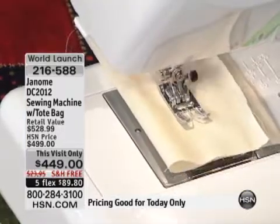The quality is amazing. I'm watching Valora work here, and you can see that you just dial it up. Because it's electronic, you dial up the stitch choice by number, press the appropriate assigned button, and you're good to go.